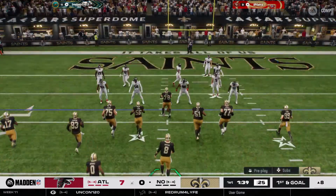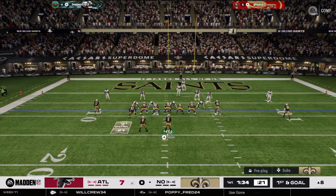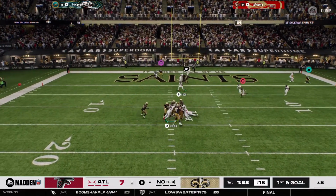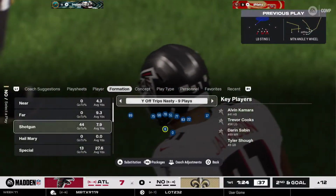Really nice job getting this ball out to the edge. And then once he's able to get clear of the D-line, get vertical and accelerate down the sideline. That's a great run. He's forced out of bounds, but not before setting up 1st and goal. The pass rush gets home, and he goes down.